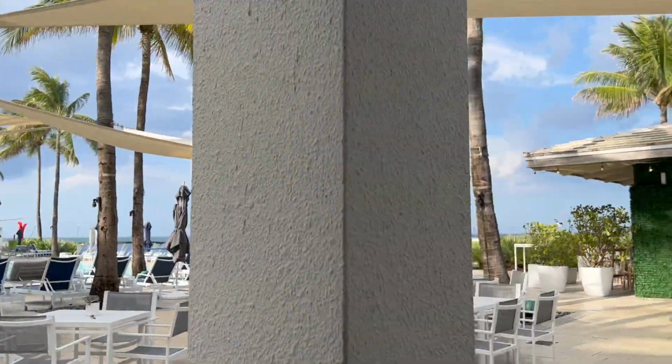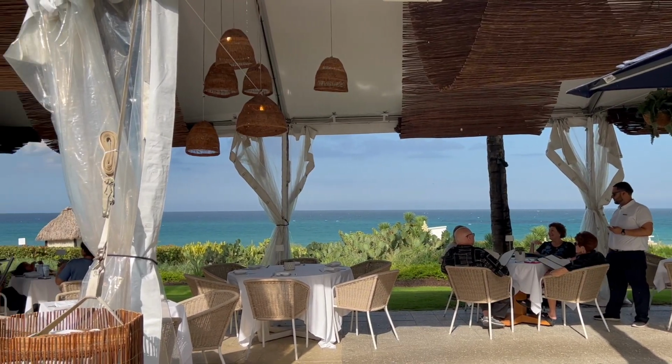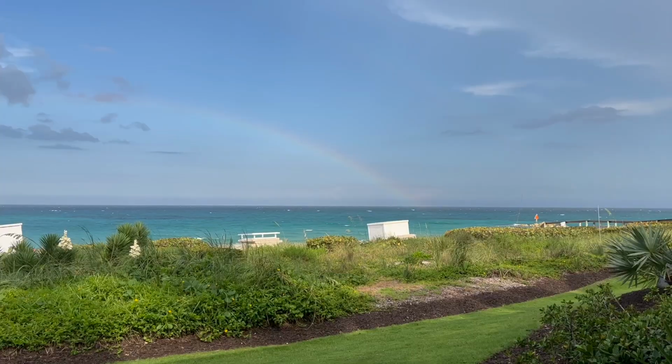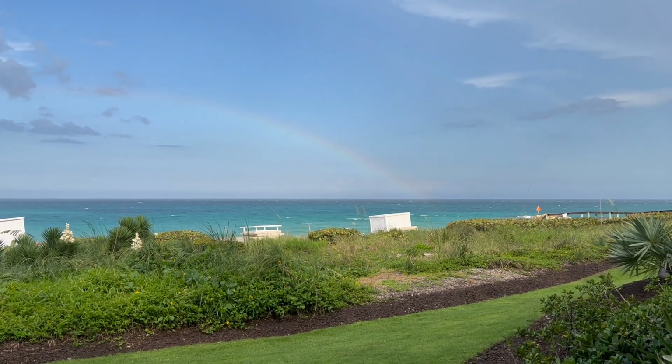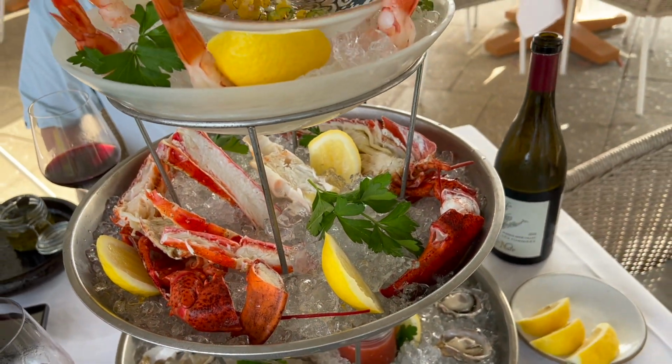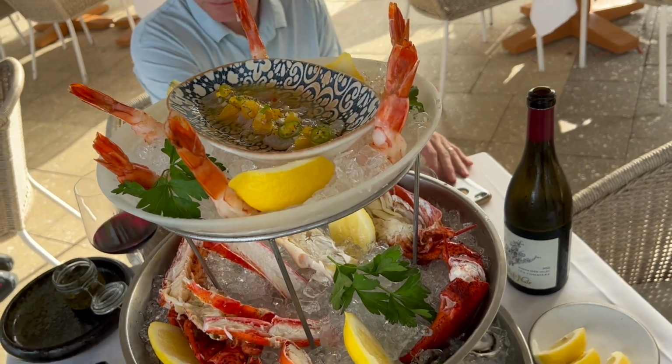For dinner, we are back at the resort and a vendor from the conference took my husband and me for dinner at the Marisol restaurant at the beach club. It is an outdoor restaurant with a killer ocean view. We got a seafood tower and it was amazing. All the seafood was fresh and prepared perfectly.